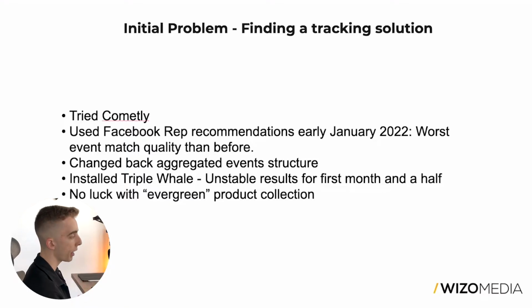So a little bit of a background story with that client. Right now I'm showing you 3 months. We've been working for 5 months with that client. First month was obviously pretty good, right? It was mid-November all the way up to December. So a pretty good first month because obviously we're within Q4.